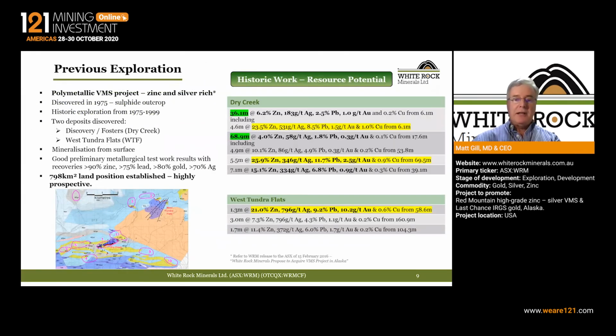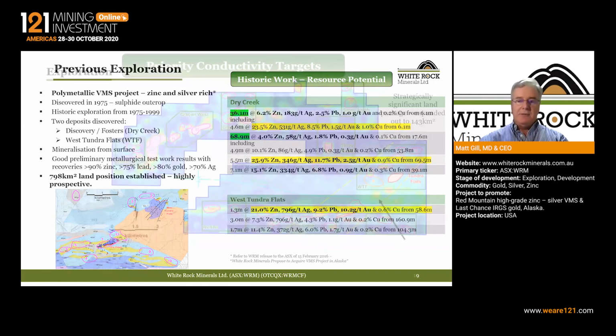Historical work last done in the 1990s by Grade Resources amongst others, and you can see some of the significant widths in green, but also some of the significant grades, and not just zinc grades over 20% zinc, but some of the outstanding silver grades, nudging 800 grams a tonne, but with great credits from lead and gold and a bit of copper as well. So very exciting VMS potential at Red Mountain.